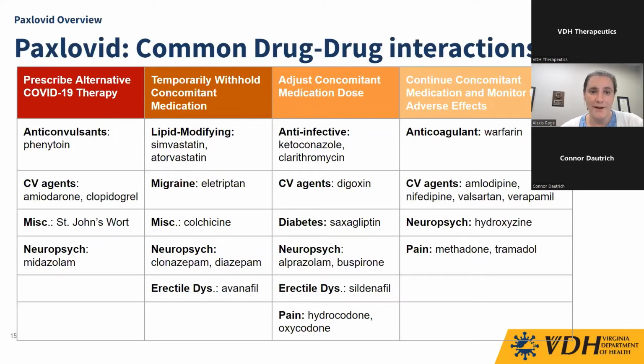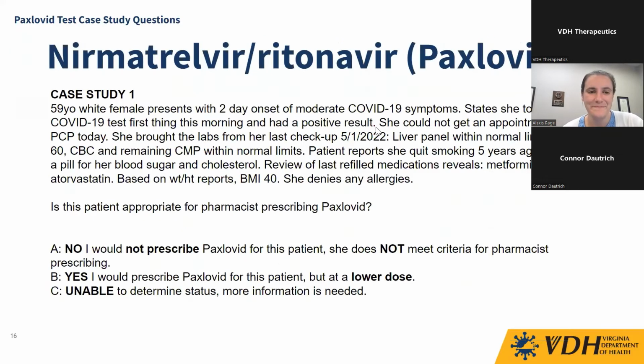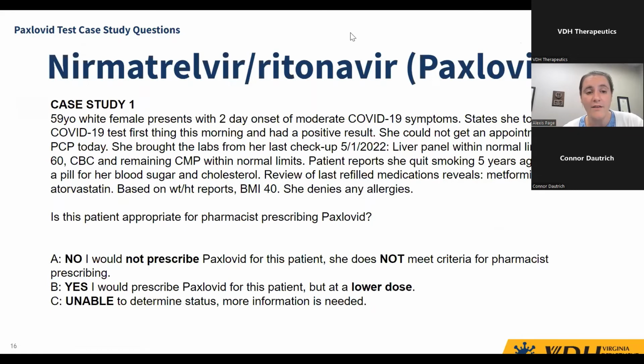Okay, next slide. So we're going to do a couple of case study questions because we've gone over a lot. We also have not hit on the primary question of billing and reimbursement and payment. So I'll touch on that as soon as we get through a couple of case studies. So let's test everybody's knowledge first. And so I'll dive into case study 1.